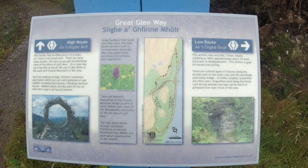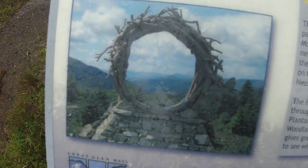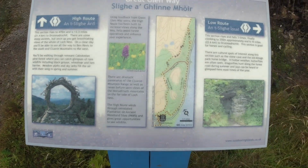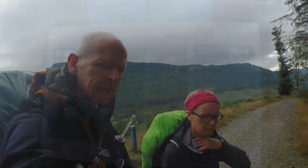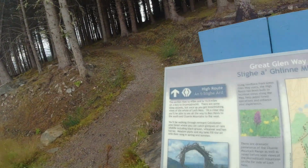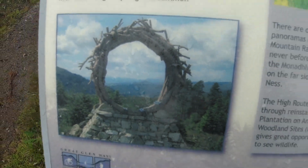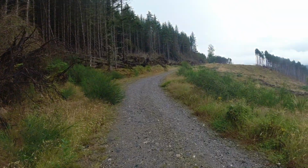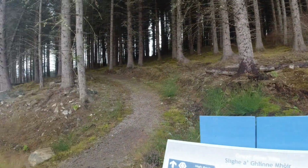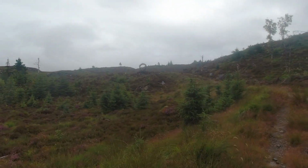It's a tough choice. High road, you get to see this famous landmark. Low road, still climbs to 350 metres. We're going to take the high road purely because we want to look through that thing, the view catcher. Alright, high road, not the low road. Let's go. There's the view catcher there.